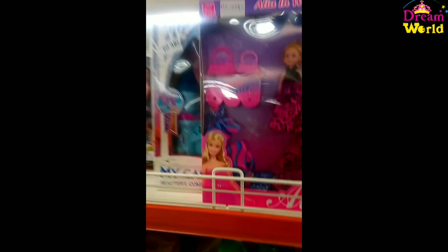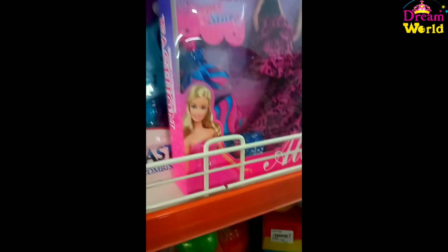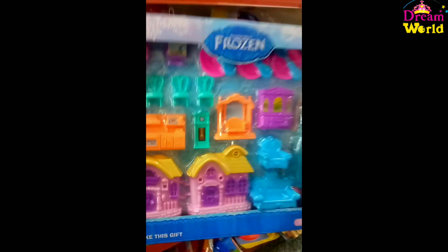So hey guys, today I am going to shop Frozen Elsa house set with Elsa's cute doll. There are so many doll sets, but I like the Elsa one so much.